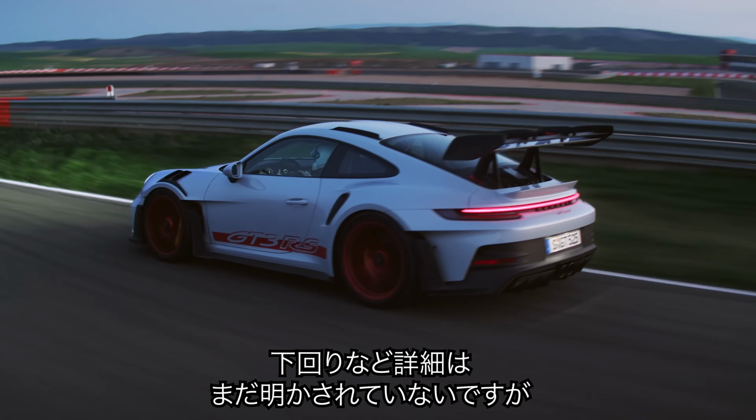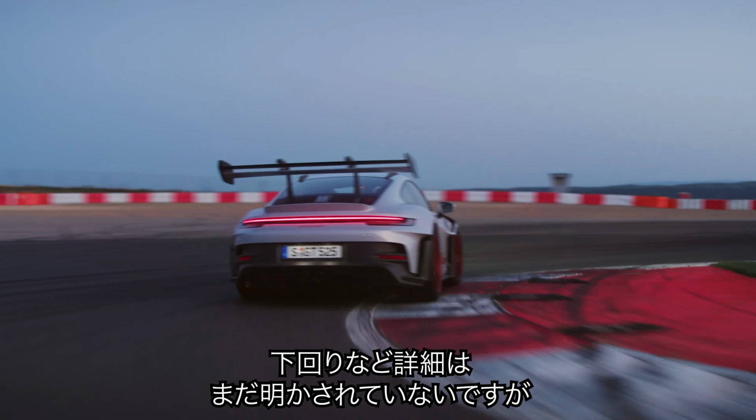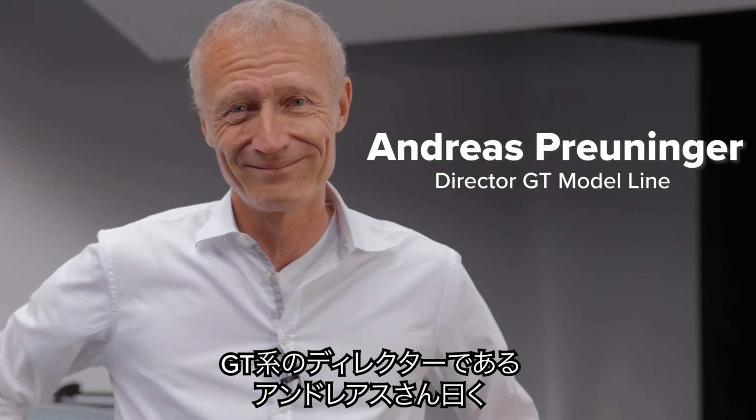This isn't the only hidden aero trickery on the RS. There's a lot going on underneath the car as well. Porsche hasn't shown any photos yet, but here's Porsche's director of GT models, Andreas Preuninger, to explain.